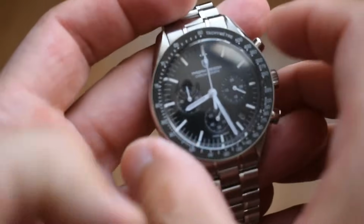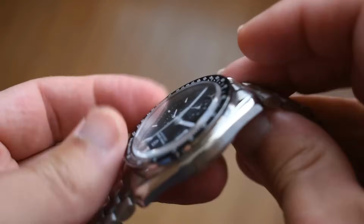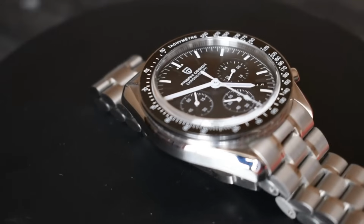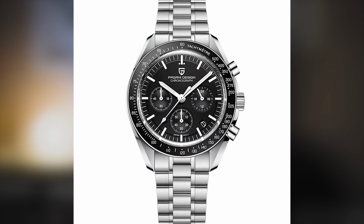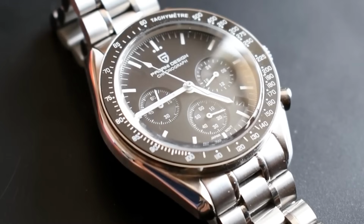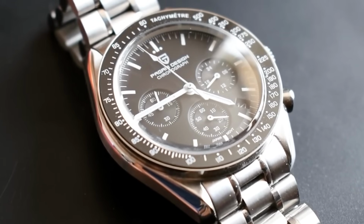You've got, like the original, a dimension of 42 millimeters in diameter, a pretty thick 13.7 millimeters in height because of that domed sapphire crystal, 47.4 millimeters lug to lug, and 20 millimeters lug width. In here you see, unlike the infamous Moonwatch, this watch is fully made out of stainless steel with a sapphire crystal, ceramic bezel insert, and a Seiko VK63 Mega Quartz in here. It also has 100 meters of water resistance.